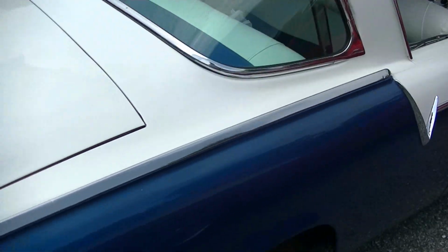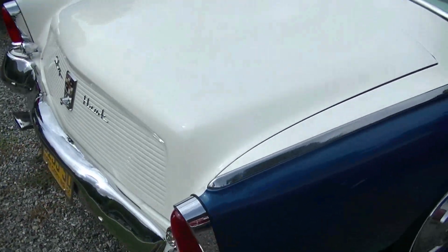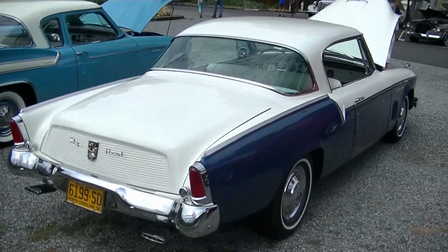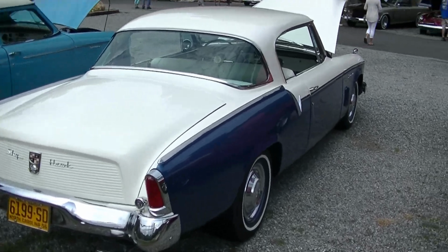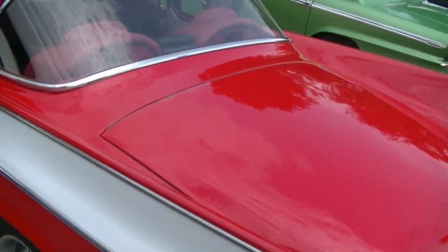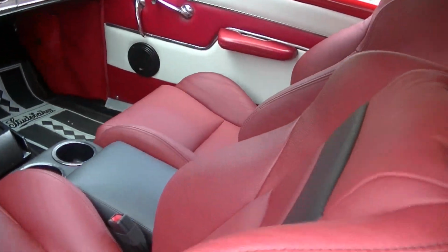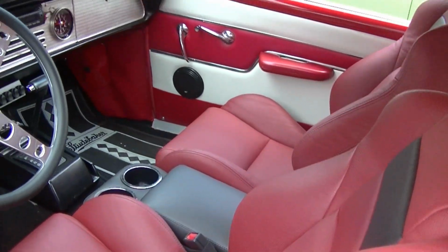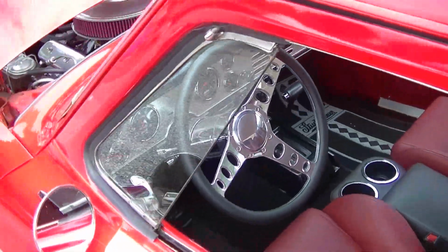I like the Skyhawks. I think the finless look is really, really nice. There's a back view of it. And also the two-tone paint with the check mark. There's a red silver Hawk. Beautiful seats. I bet this thing is comfortable to drive. Nice looking gauges.